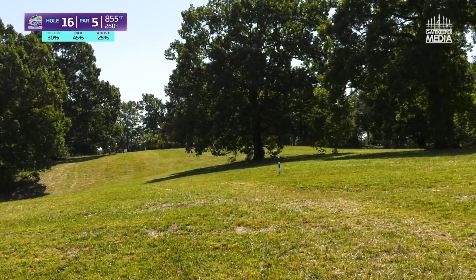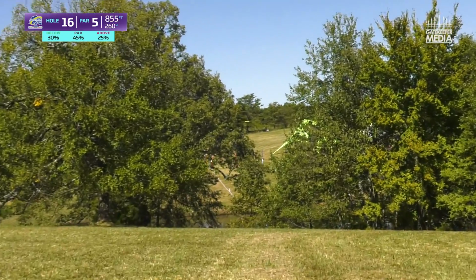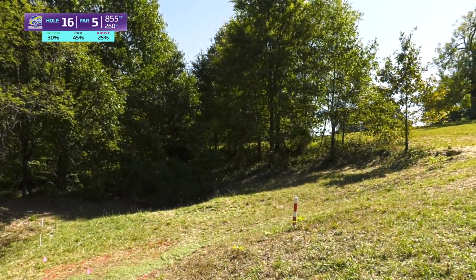That's a great shot. I think the eagle comes from a smash drive, but I think Abe here, looks like he's trying to forehand to the zone. Oh, I see what he was doing. He's going to the right zone.